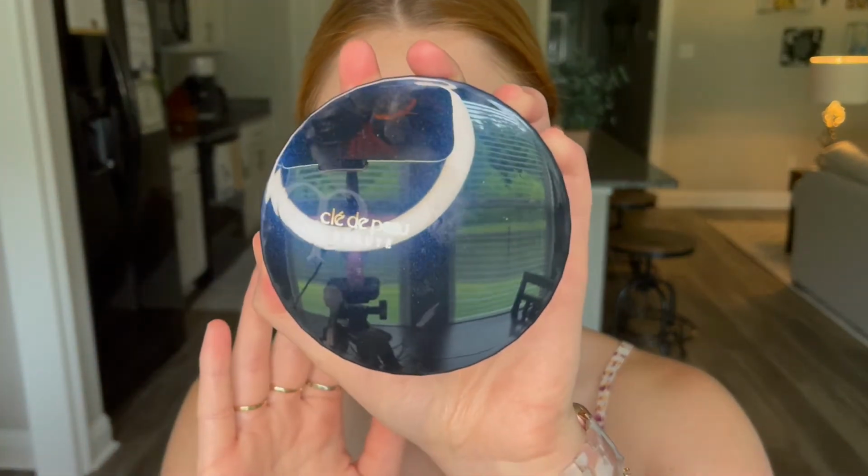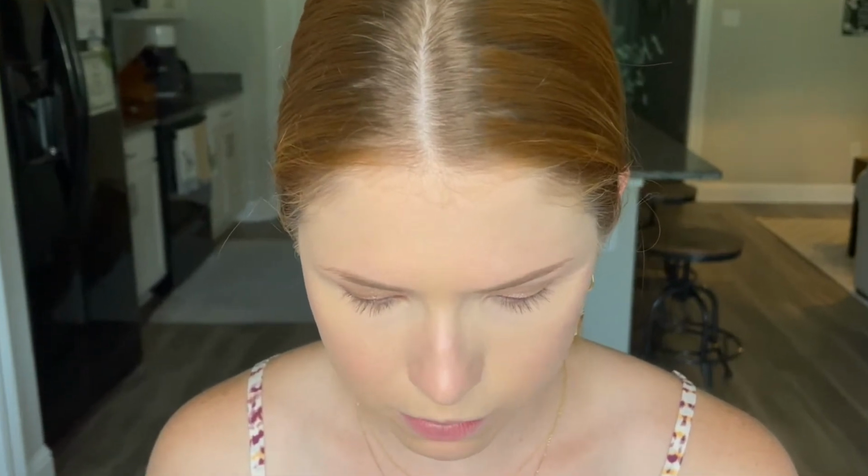But I saw somebody over there talking about, I'm gonna go in really quick. I just want to tell y'all what I'm using. The Clé de Peau translucent setting powder. That's what I'm gonna use to set under my eyes. It's bougie. I do use it to set my face too, but I really, really love it for setting under my eyes.